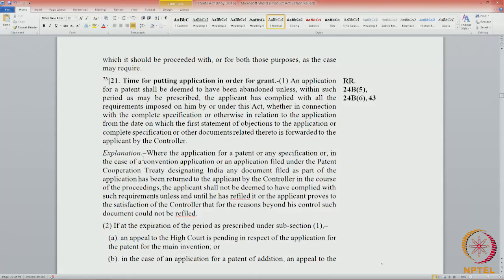So, we saw that the 2-month time period that is imposed by the controller for correcting an objection on prior publication is a condition imposed under the act. If he does not comply with that, then the act will deem that the application has been abandoned. There is a deeming provision. It will treat the application as abandoned without any order from the controller.